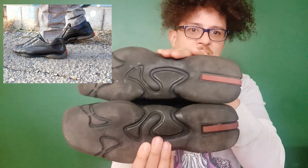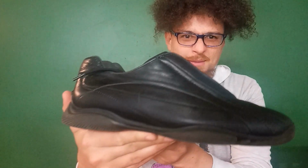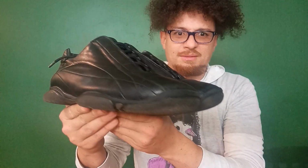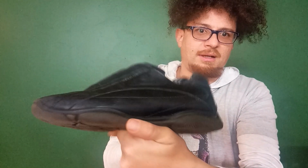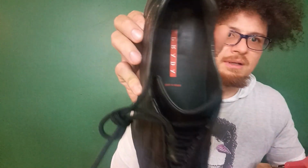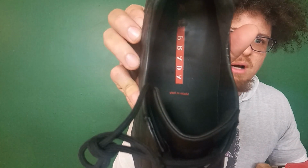As you can see, my boy modeled them, so the bottoms might be a little bit dirty, but I'm gonna clean that up here in a second. I like how the leather came out though. There's a couple of scuffs on there, and the leather is just very beautiful. Show you guys the inside. Got that Prada made in Italy, the finest leather that Italy has to offer.